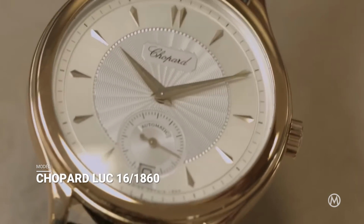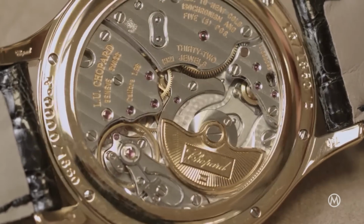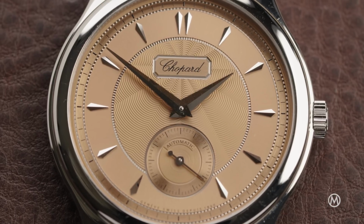This was presented as the Chopard L.U.C 16/1860. A watch that looks almost identical to the one that we'll be exploring today. Caliber 96 was Chopard's first in-house automatic movement.